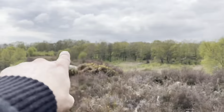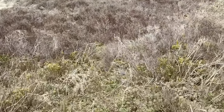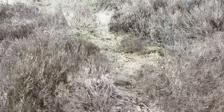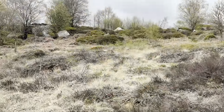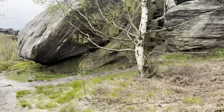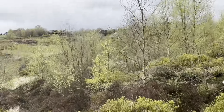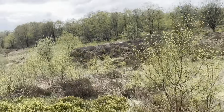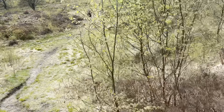The cars are up there. You can see the cars where the car park is. People walking there with dogs. It's just like if there's any wet bits. So yeah. Seems okay. There's no wind here at all, is there? Completely calm, and the leaves are just starting to come on these shrubs.